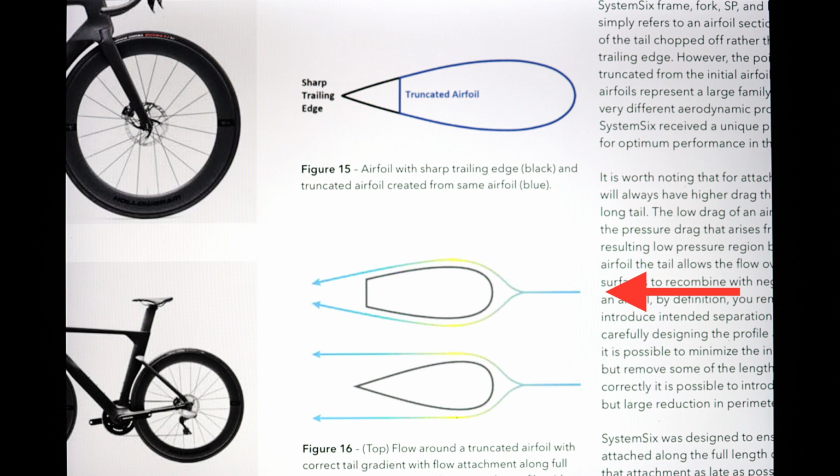Now the manufacturers argue that the turbulence that comes off the back of this chopped off teardrop isn't that big, but the reality is it is, because as it hits that cliff, it actually turbulates. So you're creating turbulence. Once you create turbulence, you're actually creating drag.